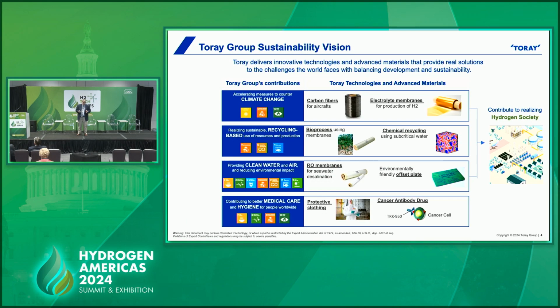As a global company with almost 100 years under our belt, we realize the importance of sustainability, and Toray is dedicated to that vision. We are dedicated to providing products into the four pillars of sustainability, whether it be climate change, recycling, clean water and air, or medical care and hygiene. Some of the products you'll see there on the right side: carbon fiber, for example, currently going into aircraft to reduce weight and reduce the carbon footprint, a number of membranes for recycling, and reverse osmosis membranes for clean water, along with protective clothing and antibody drugs for medical care.